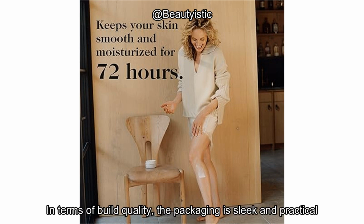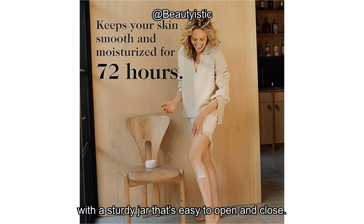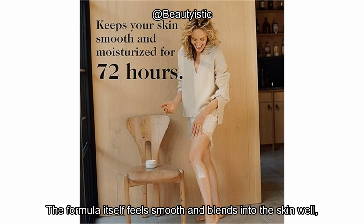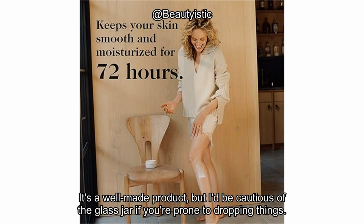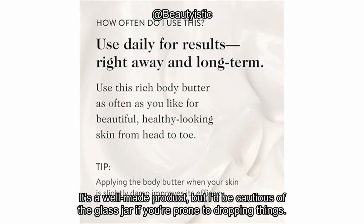In terms of build quality, the packaging is sleek and practical with a sturdy jar that's easy to open and close. The formula itself feels smooth and blends into the skin well, with no irritation or breakouts for me. It's a well-made product, but I'd be cautious of the glass jar if you're prone to dropping things.